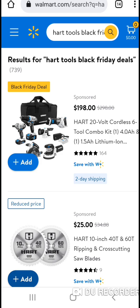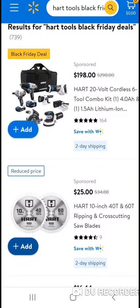I really like the impact too. I really like their brushless one. I just like the feel of it. I like the size of it. But again, they don't really have a big brushless platform.